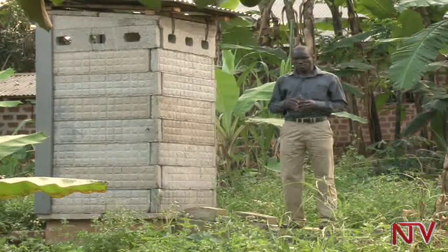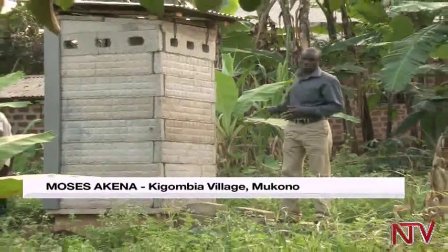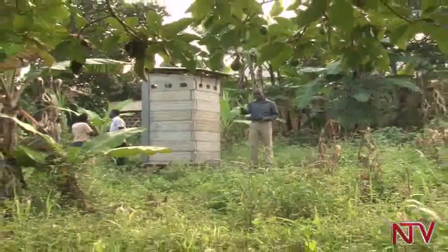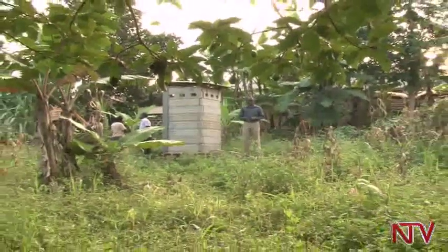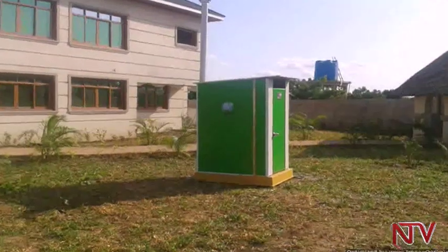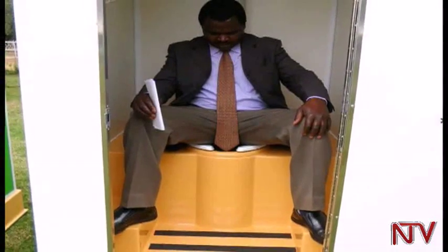This is the only toilet of this type in this place, 10 meters away from the nearby homes, but no smell. The compost from here will also be used in these banana plantations. Globally, there has been increased research on ecologically friendly toilets since they conserve the environment by saving on water and controlling pollution.